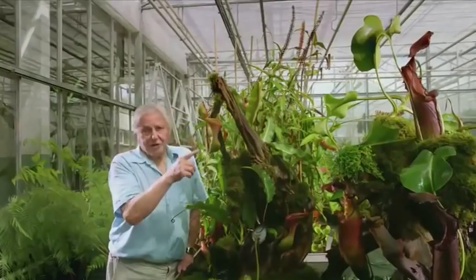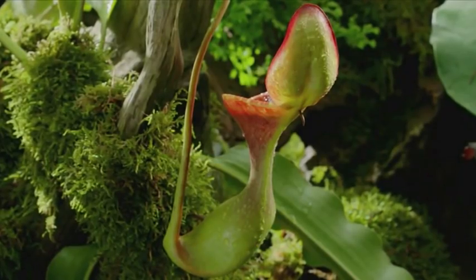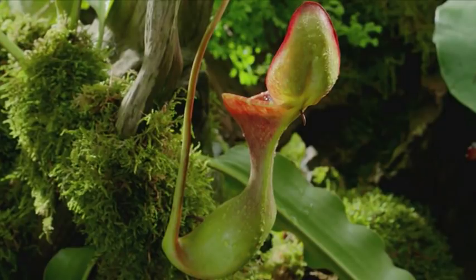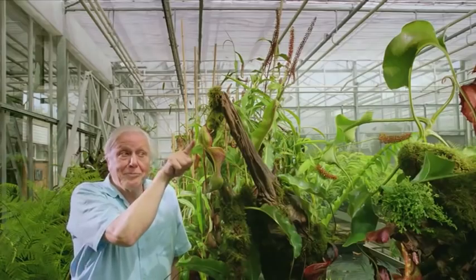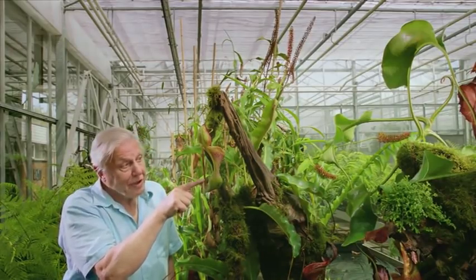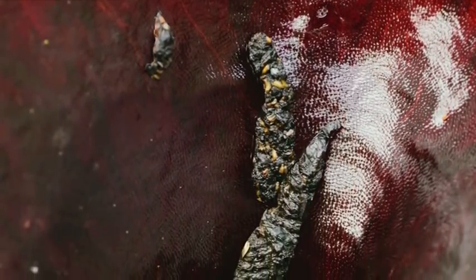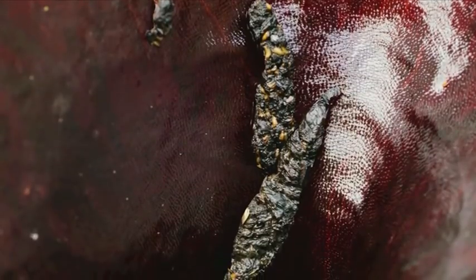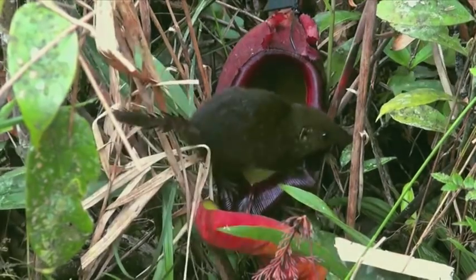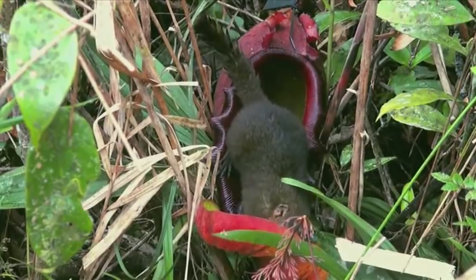This pitcher doesn't get its nutriment from the bodies of dead animals. It's got another way of sustaining itself. The tree shrews come to lick it, and when they do, their rear end is directly over the pitcher so that their droppings fall into it. And it's that which provides this plant with its nourishment. It's even been suggested that the nectar contains a laxative to persuade the tree shrew to do just that.